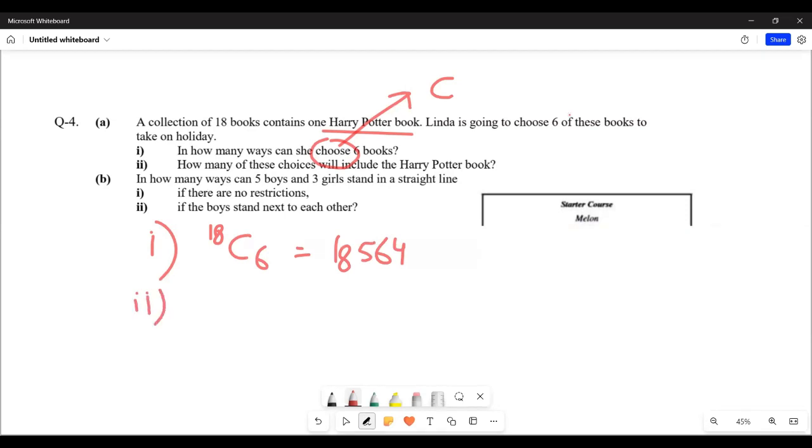Part 2. In how many of these choices will include the Harry Potter book? So there are 6 spots available. One is taken by the Harry Potter book, and then we have the remaining 5 spots to be taken by 17 books. So that's going to be 17C5. The Harry Potter book takes 1 fixed spot, and 17C5 is 6188.